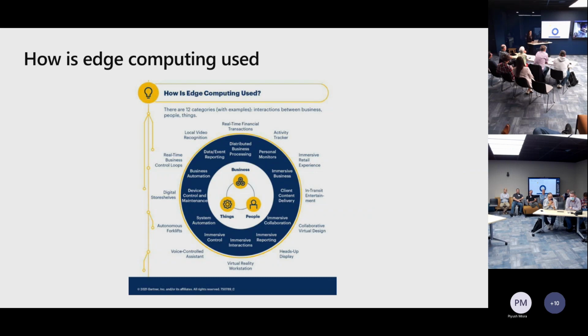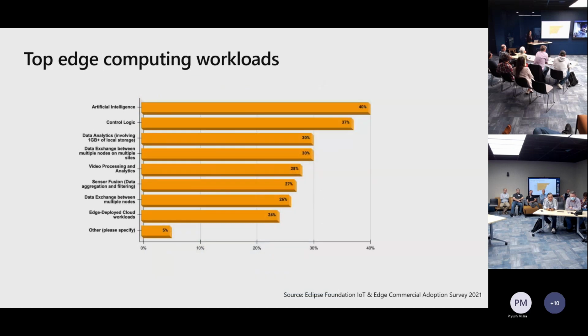So often when we see edge computing, we mostly see it being used, as I said earlier, in manufacturing, utilities, and retail. And some of the use cases that we also see in terms of top edge computing workloads is mostly in AI. And I'm happy to hear anyone who might find that their experiences are different in that space as well. Anyone online? Have you experienced, or are you deploying something different than what we're seeing here?